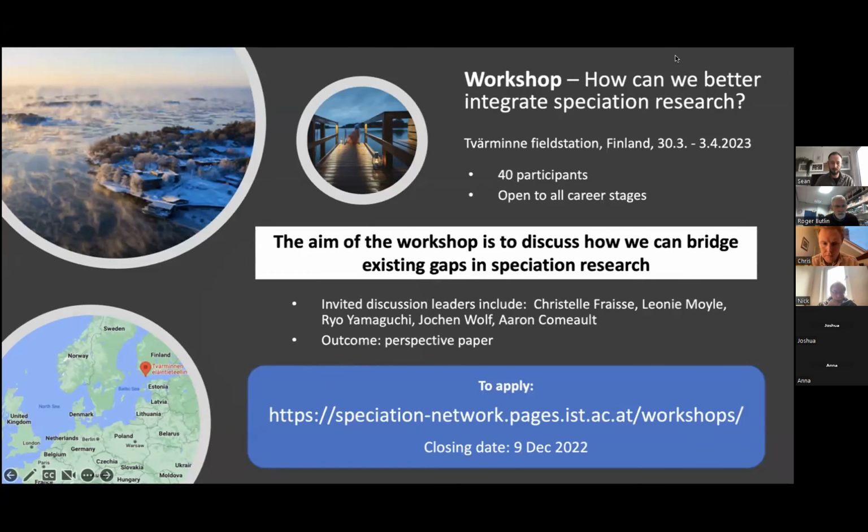That picture makes the field station look a bit cold and bleak, doesn't it? Yes, but it's sort of offset by, is that someone sitting in a dressing gown on the dock? Very cozy. In it, presumably that was taken in a brief break in the weather. No. Yeah.